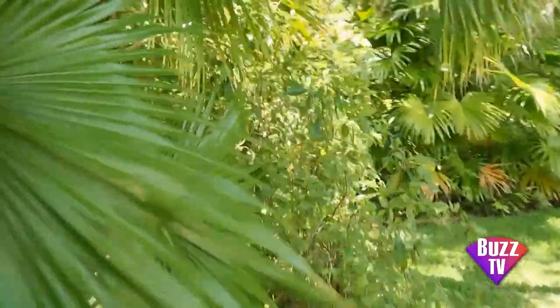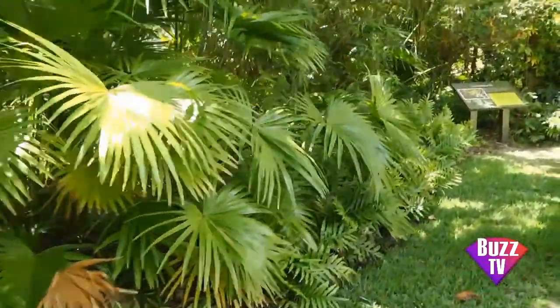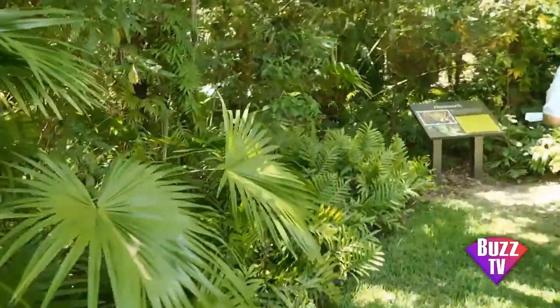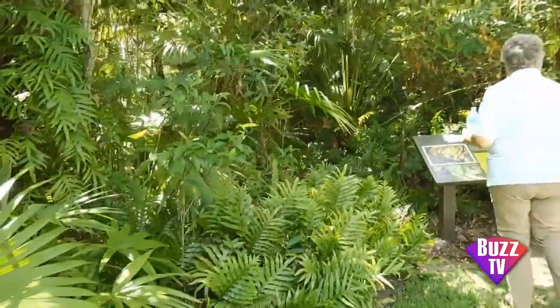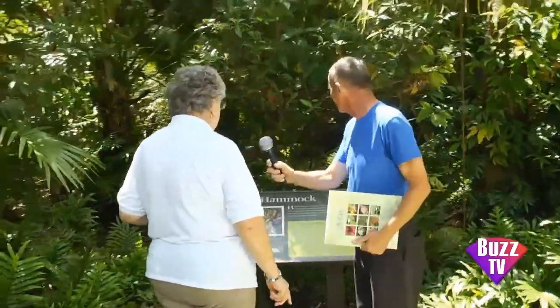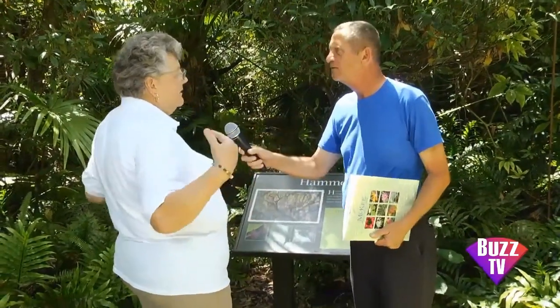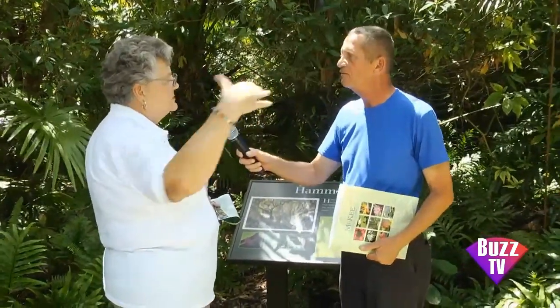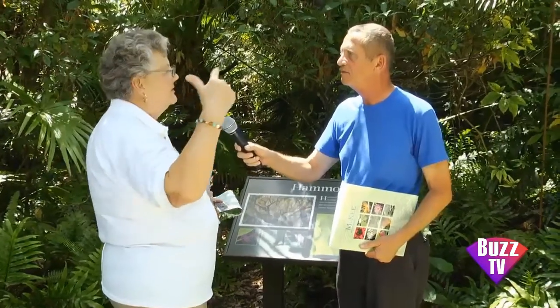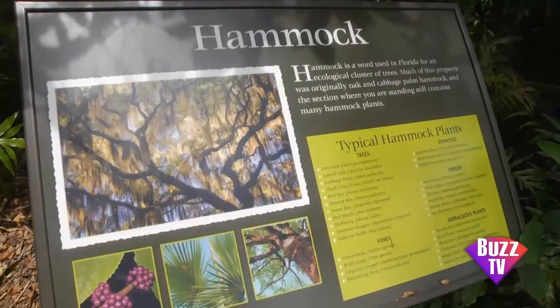We've just installed a lot of new beautiful signage that we got with grant money. And you have actually different habitats here, right? Yes. The hammock is this whole area of Florida. So this whole garden and the facilities around it are all in a hammock. That's why we didn't have any hurricanes for so many years here, because they would blow right over us. All right, off we go.